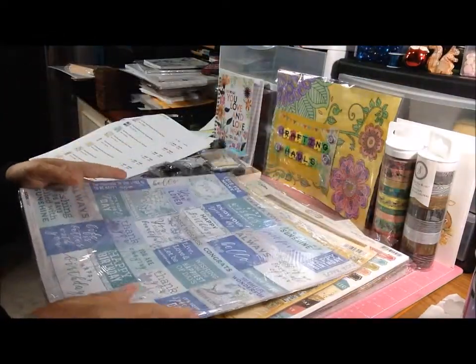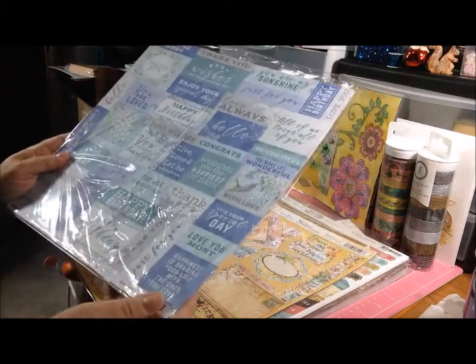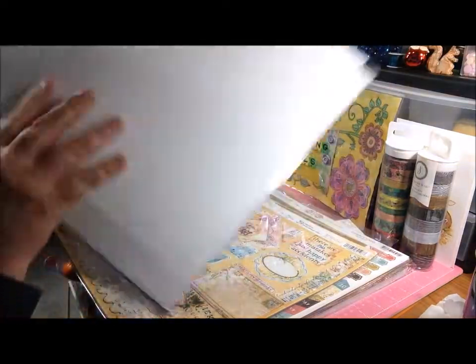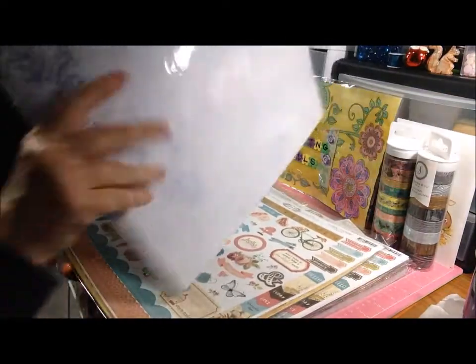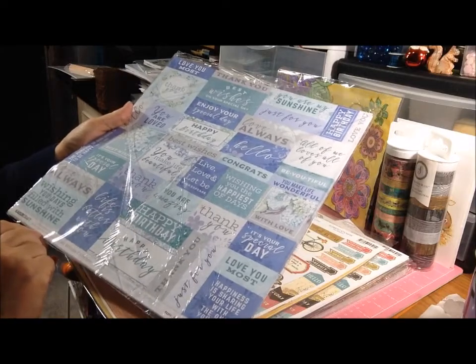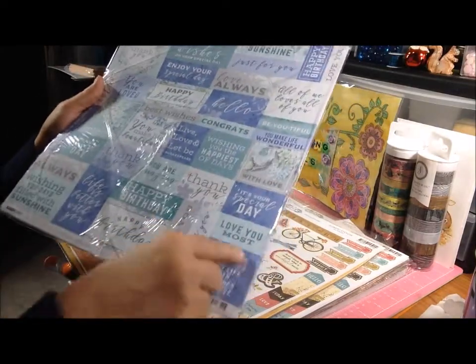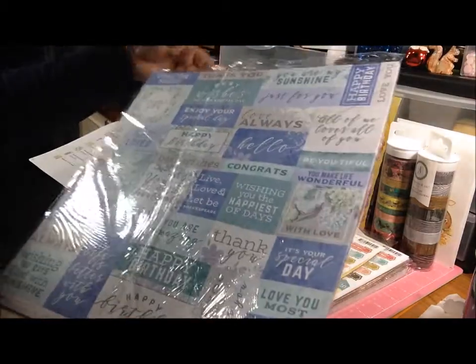Okay, and then this is next. It's Lilac Whisper double-sided cardstock, Well Wishes. And it's a pack of all the same paper. This stuff is getting stuck together here. I liked it for the sentiments, and I forget how many you get. It's by KaiserCraft, Lilac Whisper Collection. It's called Well Wishes. So I just thought those would make nice sentiments on cards or in pocket letters or whatever.